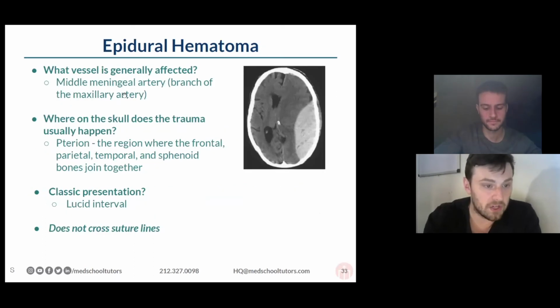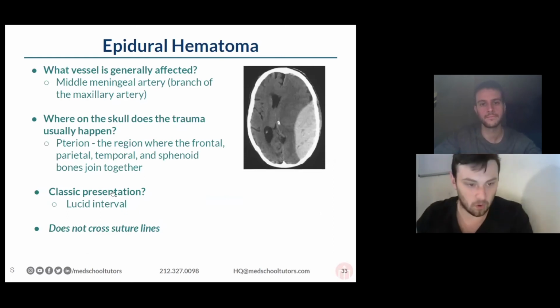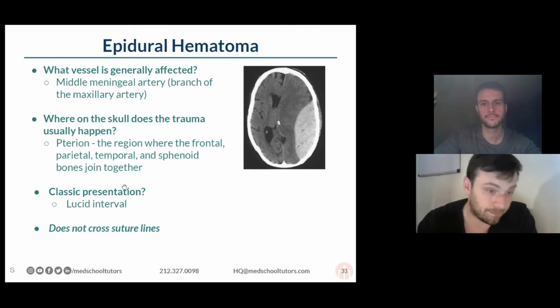Epidural, middle meningeal, over the pterion. Classically, it's called talk and die syndrome. A lot of times I will see questions based around a baseball game. Somebody gets hit in the side of the head by a foul ball, or like you see with pitchers sometimes. They throw a pitch and they get hit in the temple on the side of the head. They go down, they get back up. They're at very high risk for epidural hematoma.